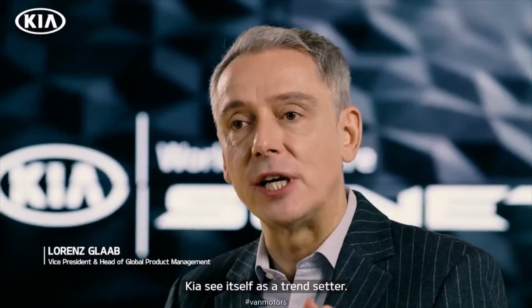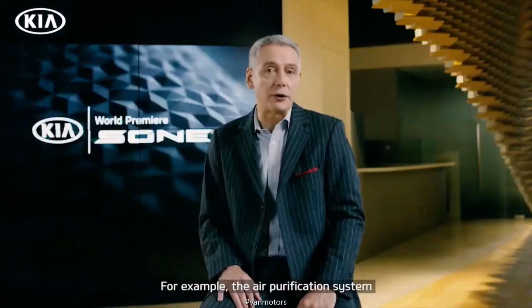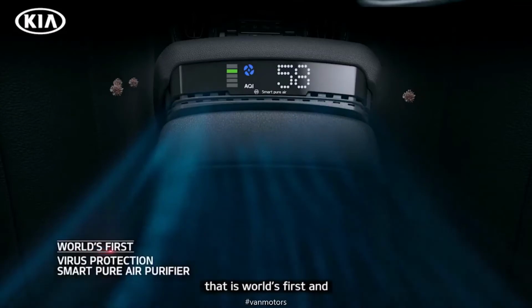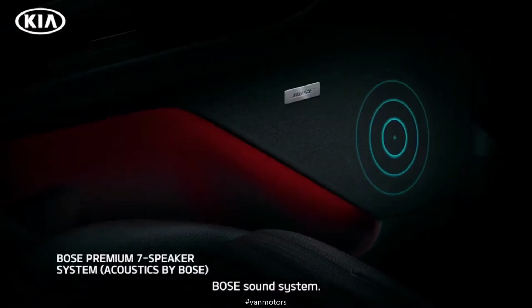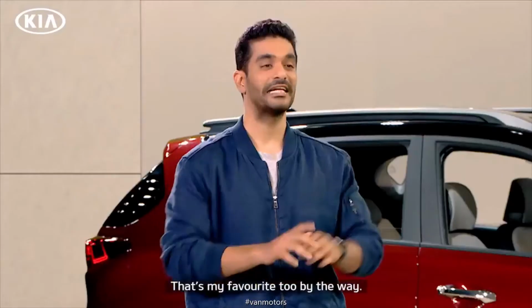Kia sees itself as a trendsetter. We don't follow others, we find our own way forward. For example, an air purification system that is a world first, and a sound system. Another feature that I absolutely love is the ventilated seats. That's my favorite too, by the way.